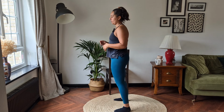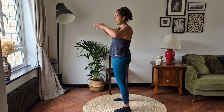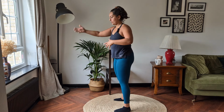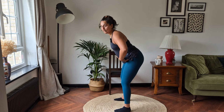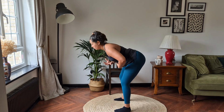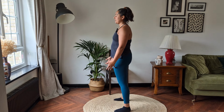We're not leaning forward. We're not pushing our body weight forward, because that's when we start to lean, we lose our balance and we fall forward. You want to hinge your hips back. And naturally, as you hinge your hips back, your chest will come forward. So you're going to touch the floor, or aim to touch the floor and stand up.